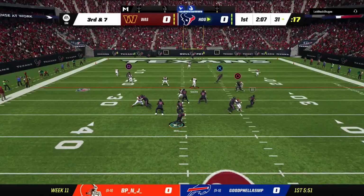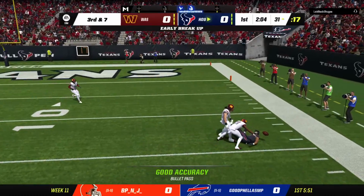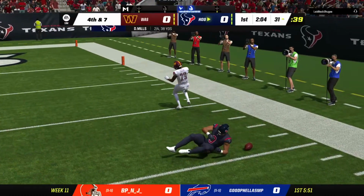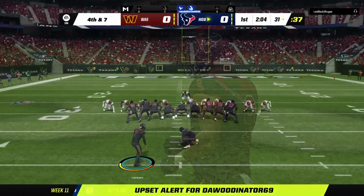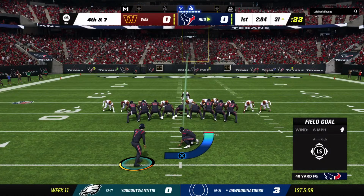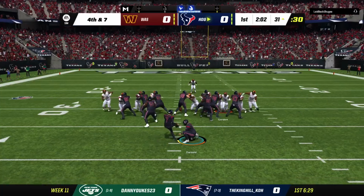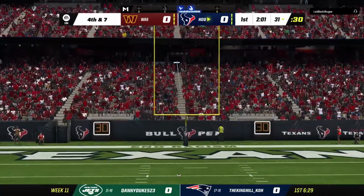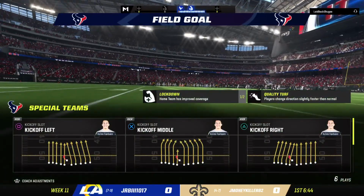Play action now, Mills. And this pass broken up, and the contact well timed there. And now fourth down. Fairbairn able to put this one through, and it's now 3-0 Texans.